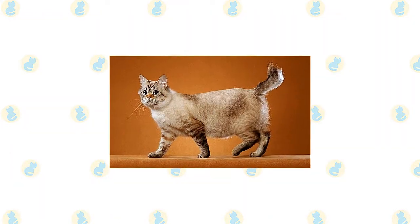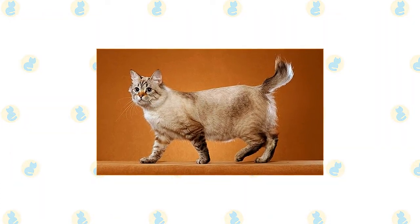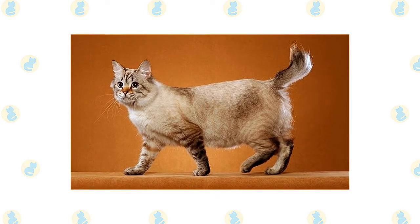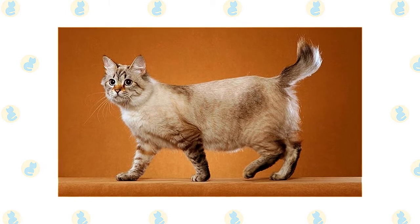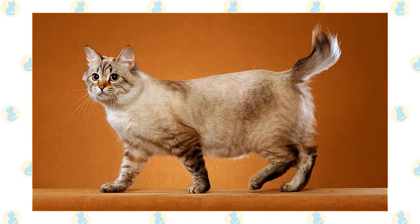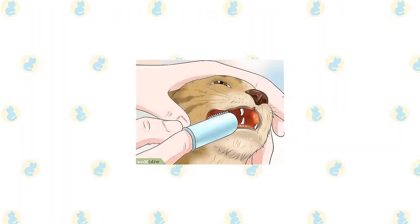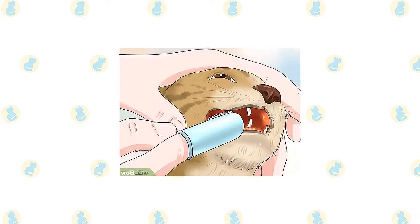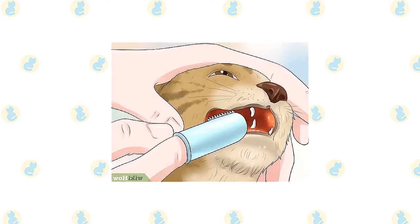The American Bobtail's coat doesn't usually mat or tangle as long as you comb or brush it a couple of times a week. You may notice that the cat sheds more in the spring and fall, so it can be a good idea to groom him more frequently during those times. A bath is rarely necessary. Brush the teeth to prevent periodontal disease. Daily dental hygiene is best, but weekly brushing is better than nothing.